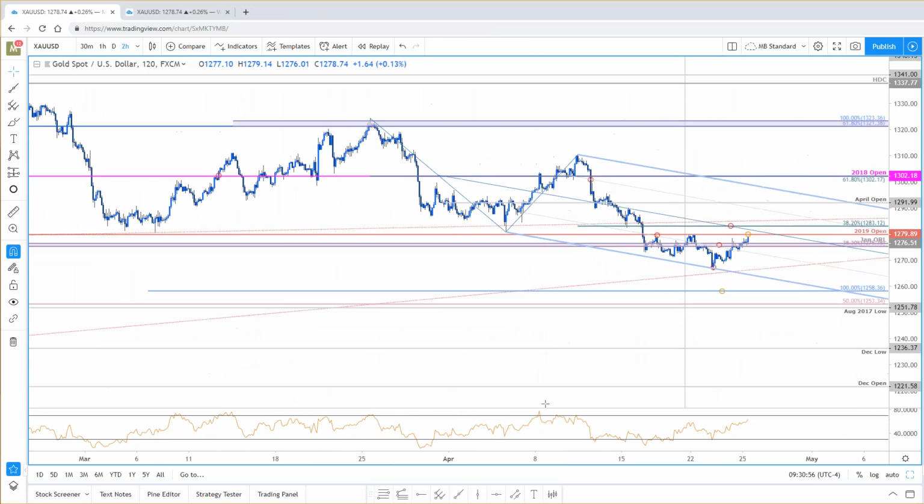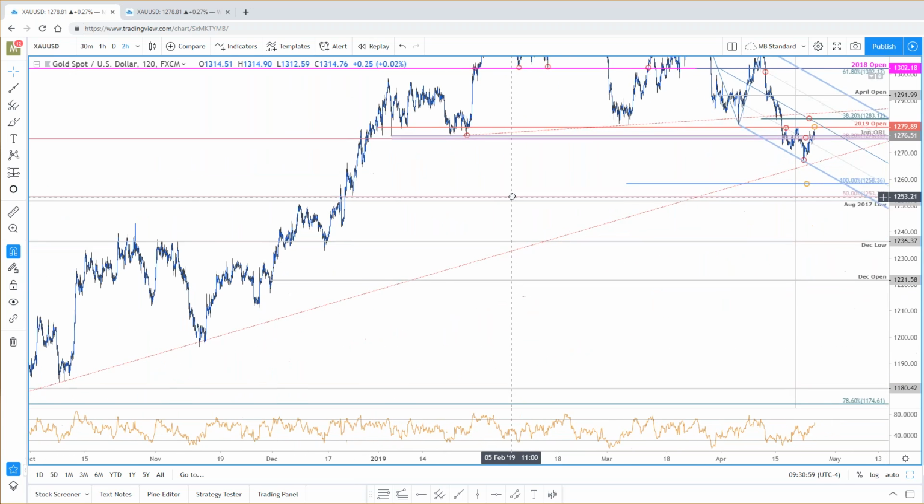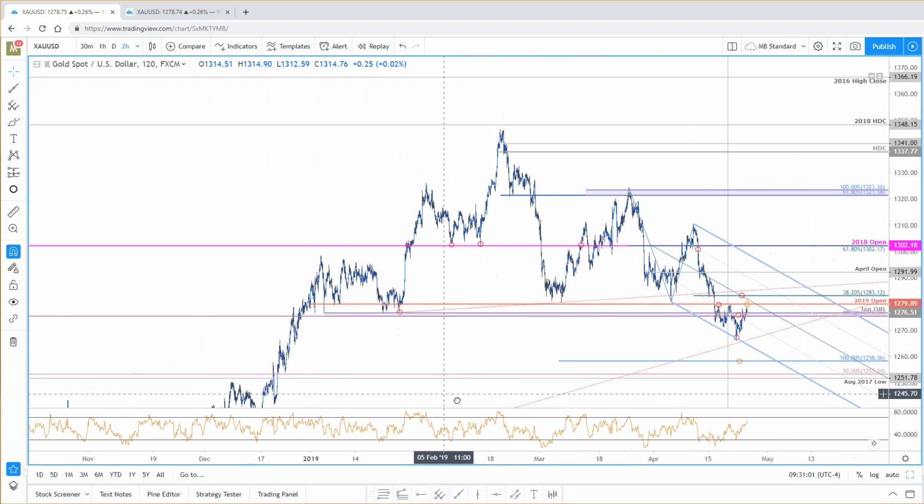Not sure why my slope moved here. Excuse me, guys, just one sec.